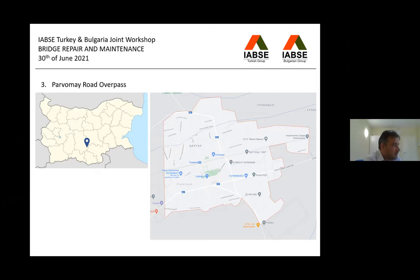So one of these bridges is next to the town, in the town of Parvomay, which is in the central south part of Bulgaria. So the bridge is actually a road overpass over the railway line that is crossing the town near the railway station. So this is the position of this bridge.